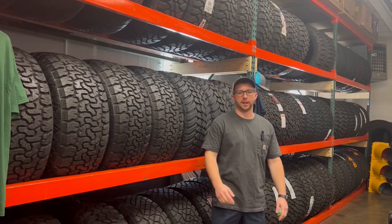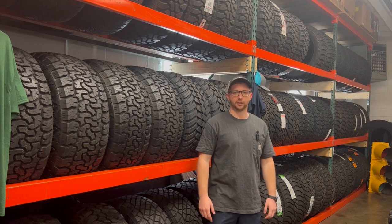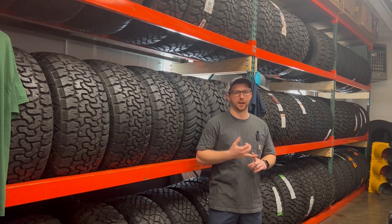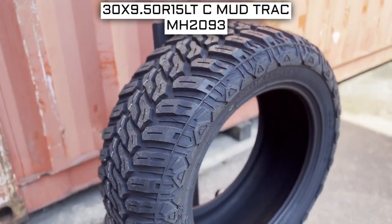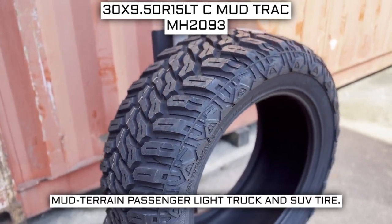What's going on, everybody? I'm here today trying to help you make an informed decision about your next set of tires. So I'll be going over the features, specs, and just giving you a general overview about the tires you're looking at. Today we are looking at 30 by 9.5R15 Maxtrek Mud Trac tires. This is a Maxtrek brand tire. It is from the MT series that they offer.